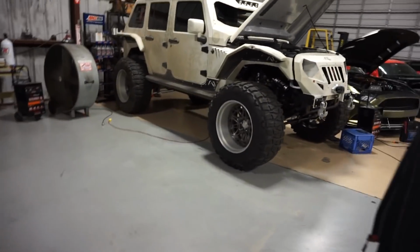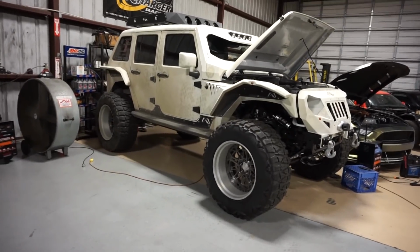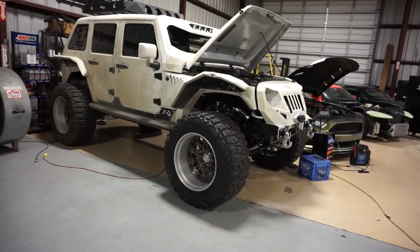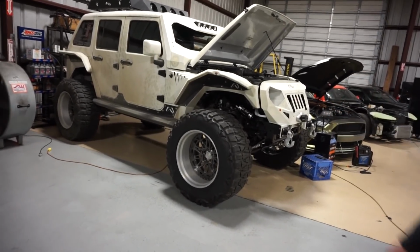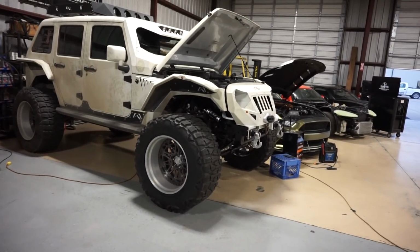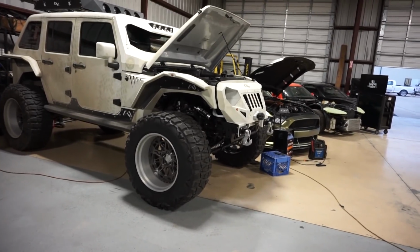That thing looks crazy. So it was built for SEMA. Yeah, it looks like a SEMA truck. Yeah, it's way over the top for sure. It looks a lot cooler with the tracks on it. It actually has like tank tracks that go on it. And it was just like kind of an over the top build. It's got a supercharger on it, and everything else.